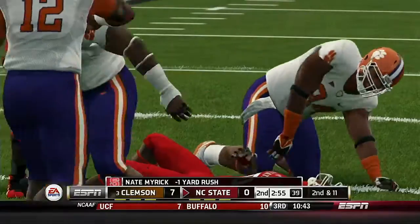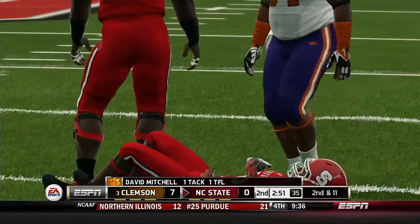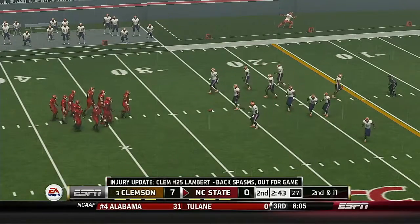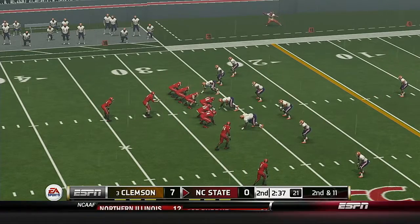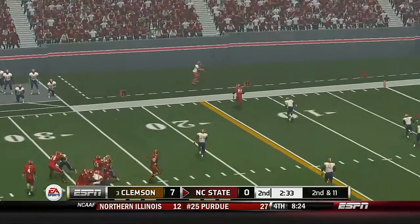Straight up the middle, and he'll lose yardage. Call it a loss of 1 yard on play. That'll bring up second and 11. From the 27-yard line. Second down. The Tigers running back left the game earlier with that injury. And what we're hearing now, it doesn't look like he's going to be able to return to action today.